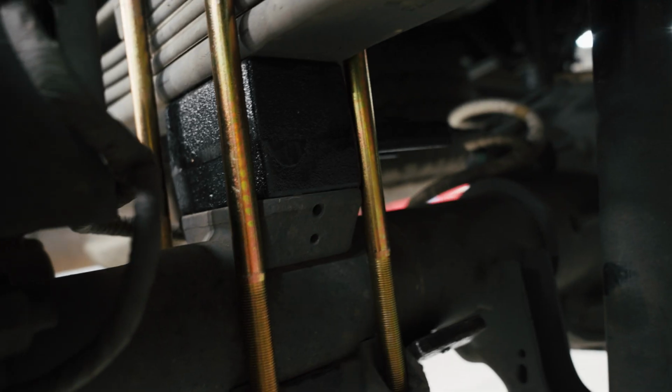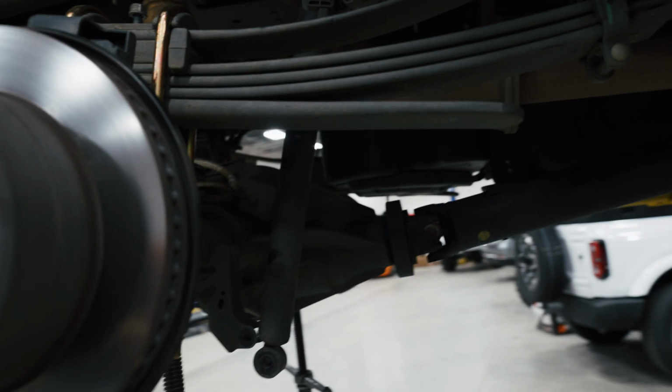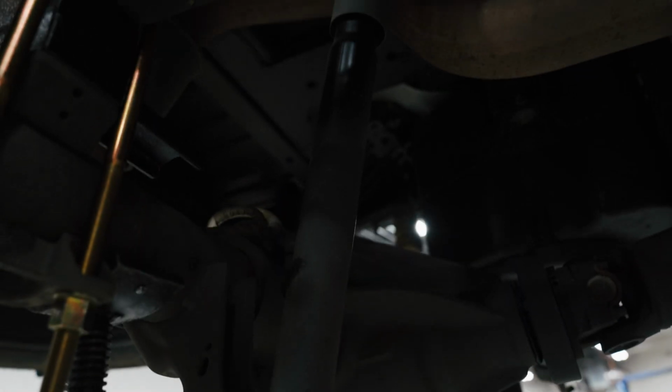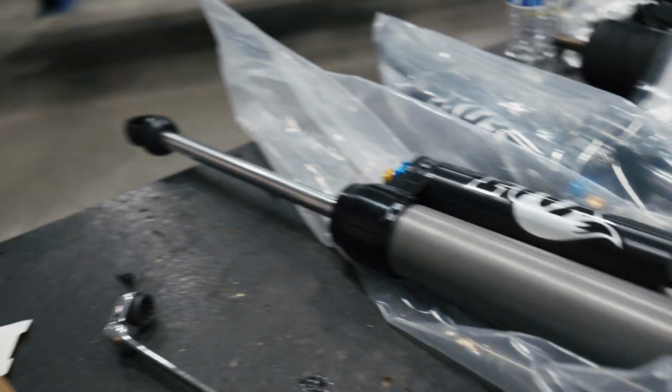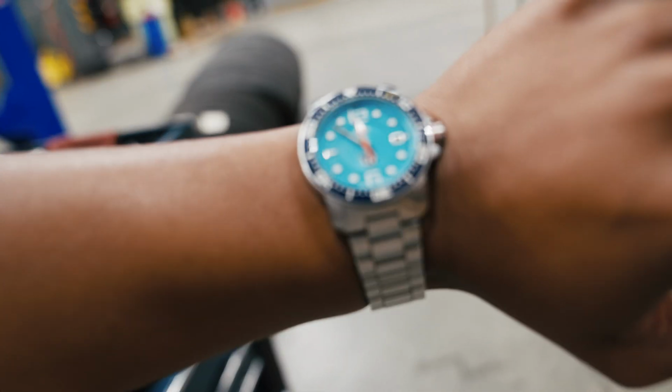So we got brand new horseshoe clamps here, and then we've got a block here just to add that spacing. That's the thing about solid axle rear ends. They're just so easy to work on, and then we just gotta add a shock. And that shock right there is right over here. Beautiful hardware. Things are going really well. And right now, pushing 12 o'clock.